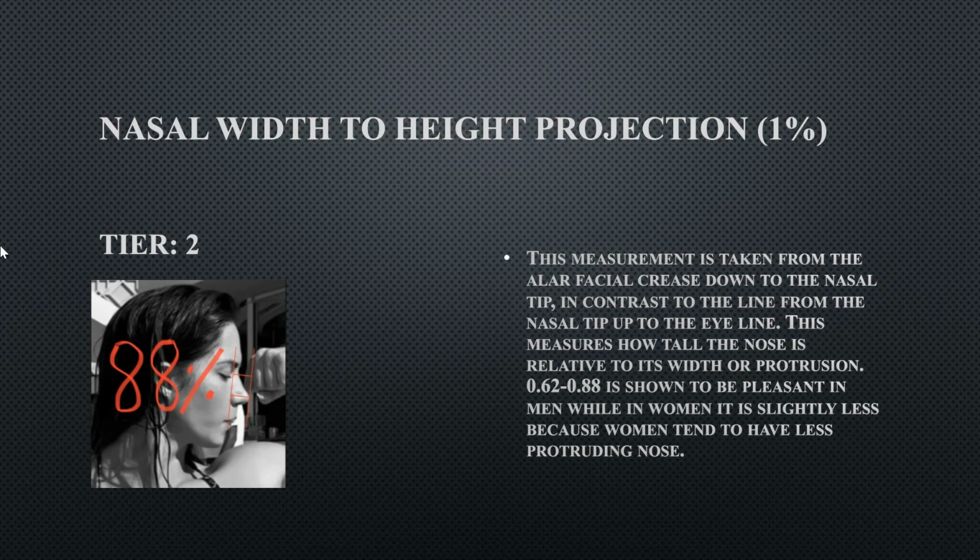Now, the nasal width to height projection, all right? So for a guy, this would be a long, or I guess you could say a lengthy nose, but for a female, this wouldn't be considered a lengthy nose or long enough nose. The reason why is because females tend to have less of a nose width. So if you have less of a nose width, that means that the range is going to be even greater. So instead of 0.62 to 0.88, it is going to be around 0.62 to 0.84 because of the nose width. So yeah, this is slightly outside of that range.